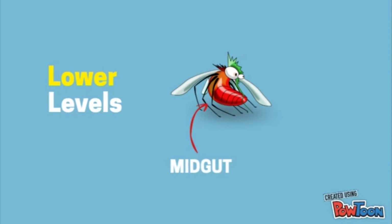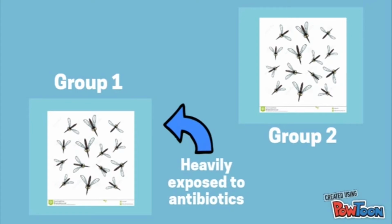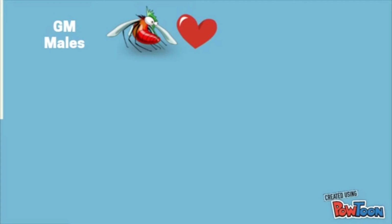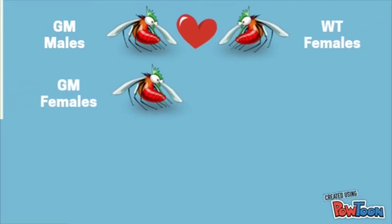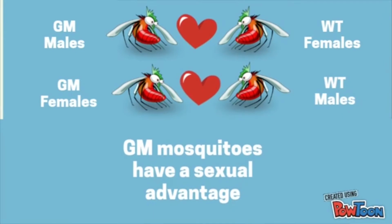This was found in an experiment where two groups of mixed mosquito populations were bred. One of the two groups was heavily exposed to antibiotics. It was found in the group with antibiotics, GM mosquitoes made up 75% of the population as Hardy-Weinberg would predict, but in the other group, GM males preferred to mate with wild-type females, and GM females would prefer to mate with wild-type males. This gives GM mosquitoes a sexual advantage and explains why they are more prevalent than Hardy-Weinberg would predict.